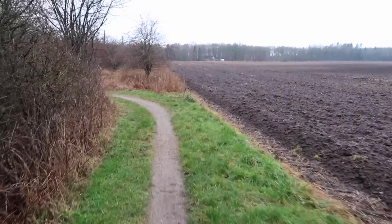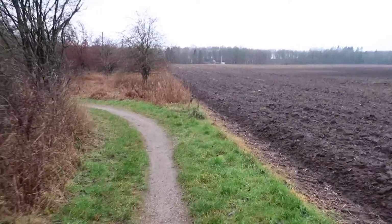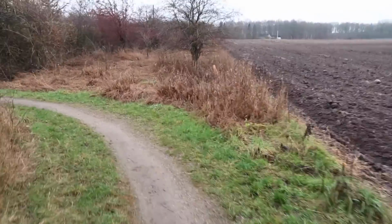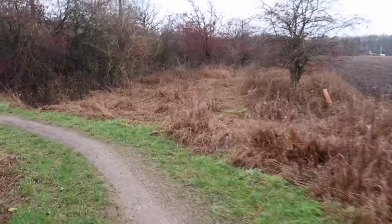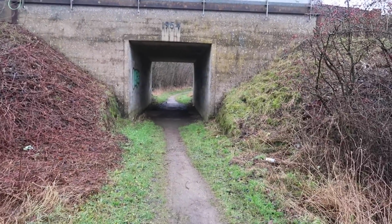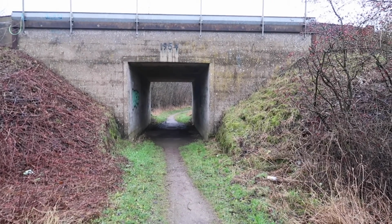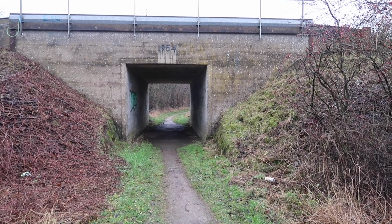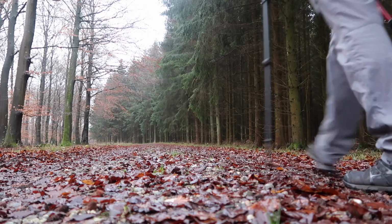I know that up here then you start to follow the stream or the creek, whatever you want to call it, and it's quite nice. It's a very easy walk. You go underneath the railway line here, and then I'm heading towards the sound, to the harbour where Køge is.